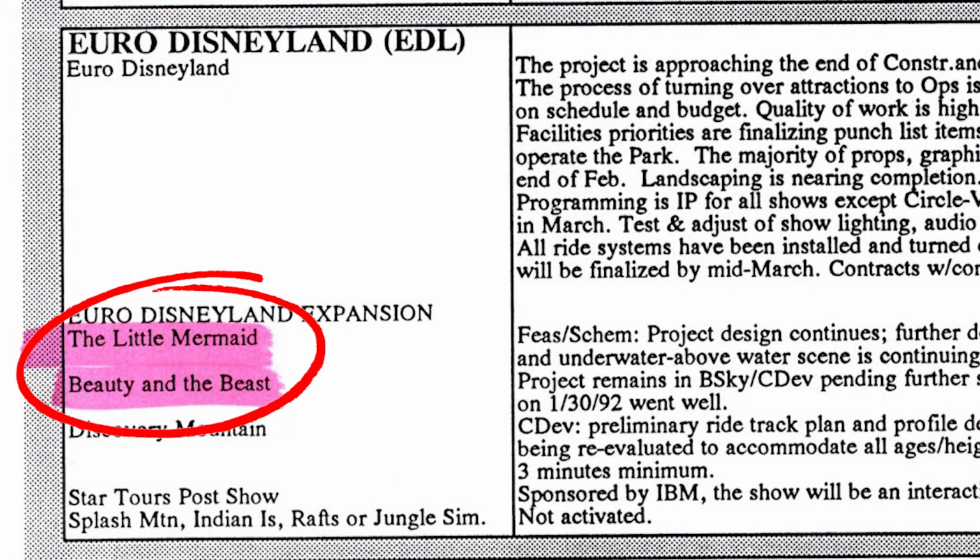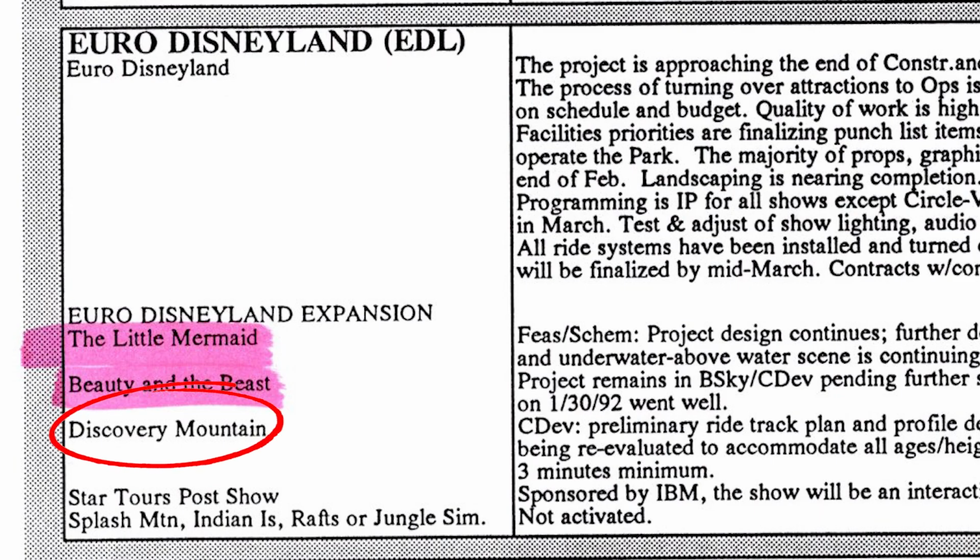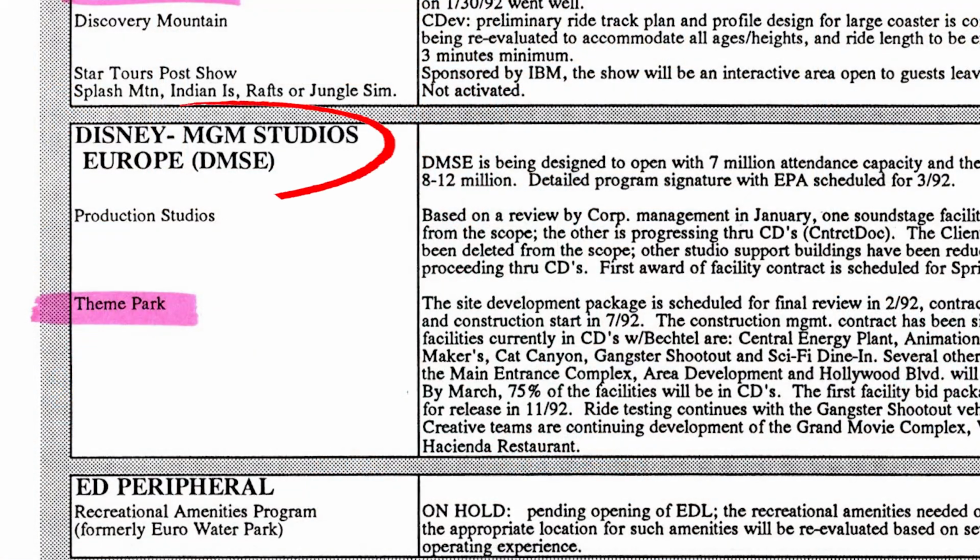And here's Euro Disneyland, which had plans for both a Little Mermaid ride and a Beauty and the Beast attraction being discussed. Neither of those came to be, and there was also Discovery Mountain, which became Space Mountain. Here's the proposed DMSE, Disney MGM Studios Europe. Those plans were eventually canceled, and the current Walt Disney Studios Park opened many years later, in 2002.